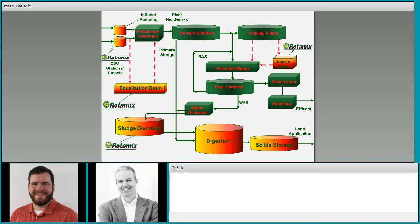Sludge blending is another good application, and one that I really like to keep separate, and this will be covered in the next webinar in a little bit more detail, but sludge blending is really a different application than solid storage of your digestate, and also a different application than digestion. Because really what you're trying to achieve is, as quickly as possible, blending and homogenizing various different sludges with different rheologies and different characteristics, so that you're providing equalized feed to the digestion process.